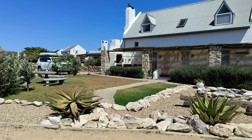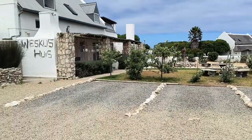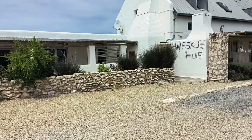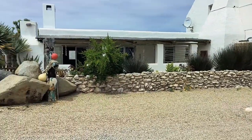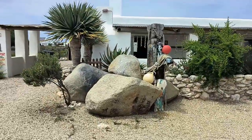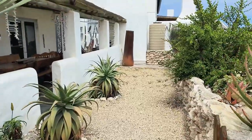So after two glorious nights on the houseboats, we take a short drive through Langebaan to Jacobsbaai. Approximately 25 kilometers from Langebaan itself, it is a beautiful little village with all its whitewashed houses and the numerous bays on the shoreline. We stayed at Veska's house, hosted by Gerda.